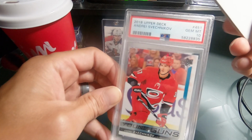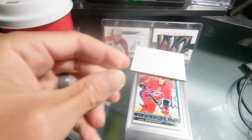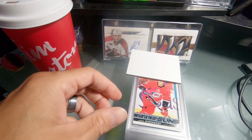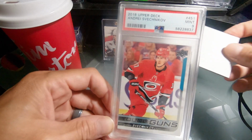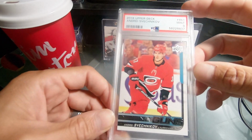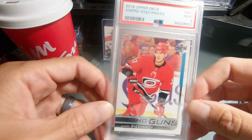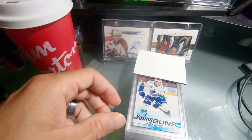Andrei Svechnikov, I sent a few of these things, so Young Guns base, PSA 10. Next one, PSA 10. Next one, PSA 9. Boo, that was the last one. That's sort of interesting because, like I said, I always put the best card to the back, so maybe I'll have a better look at that after. I'm not sure if I missed something, but pretty strange I would have a 9 on the back. I think you'll usually see more of the 9s from me on the front, but I could have missed something. That's the way it goes.